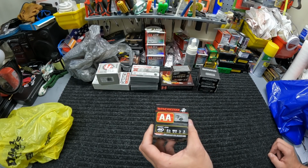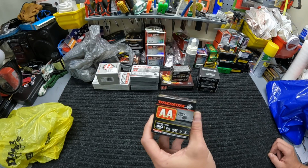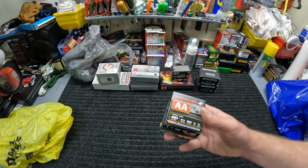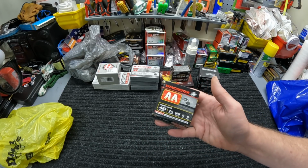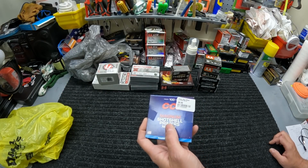It ain't nothing fancy or impressive. It's just something that I've been wanting to pick up just for the sake of having one. So got one box of this 410, like I say, $19.99 a box. And then the last thing I got at the local shop is some Magnum number 209 primers.